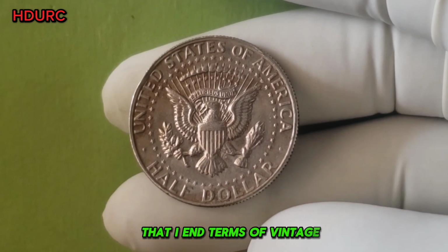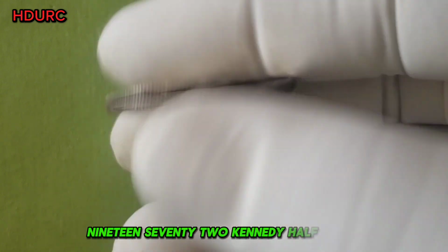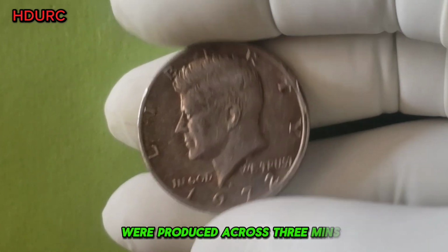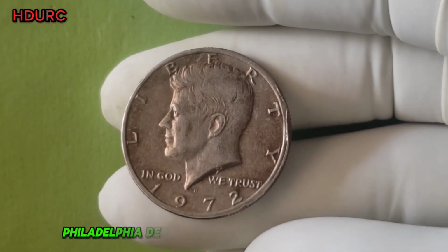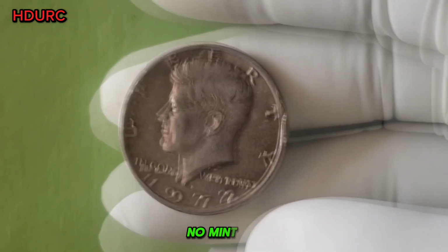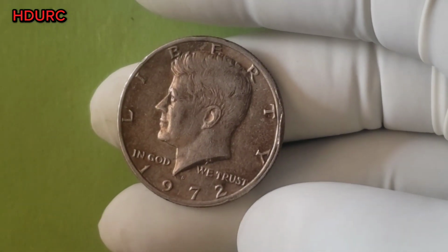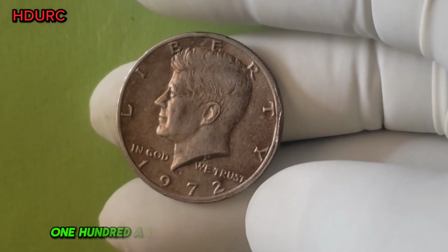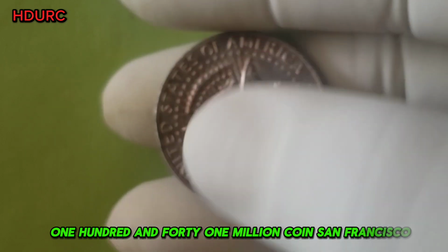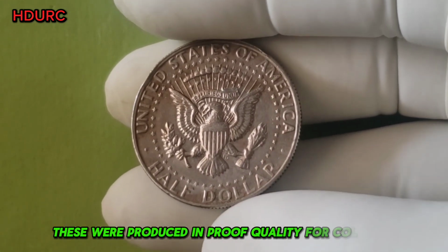In terms of mintage, a total of over 153 million 1972 Kennedy half dollars were produced across 3 mints: Philadelphia, Denver, and San Francisco. Philadelphia, no mint mark, 153 million coins. Denver, mint mark D, 141 million coins. San Francisco, mint mark S, these were produced in proof quality for collectors.